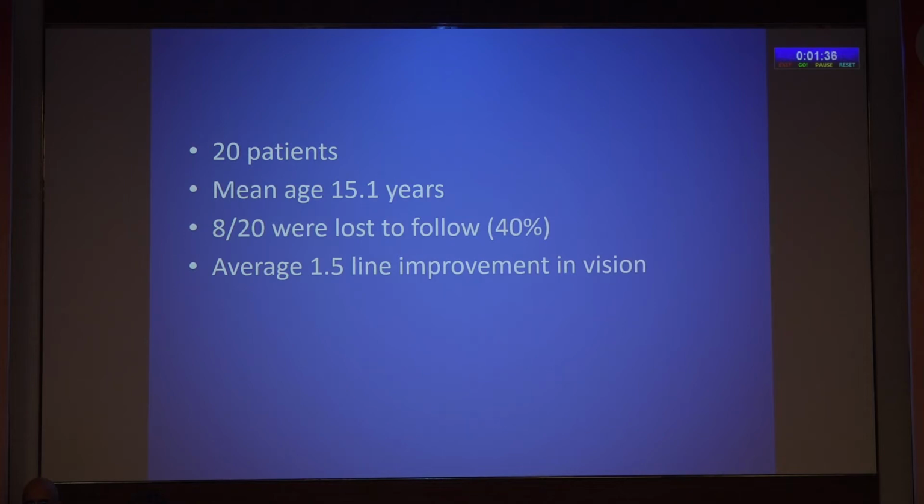Even in this, about 40% of patients were lost to follow-up, in the sense the entire therapy, about 40 to 45 minutes a day, lasts for about 5 to 6 months, depending on how regularly they do it. And 40% of patients did not come back after 6 months, so we don't know what the final visual acuity is like. But in those who did follow up, we did find an average of 1.5 line improvement in vision.